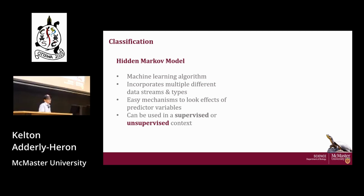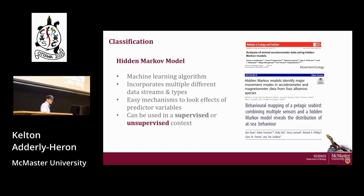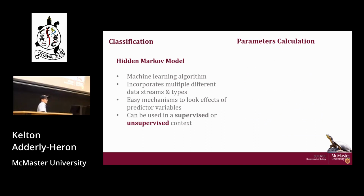And we chose to use it in an unsupervised context because there's not always really robust training data. So we want to ensure that it can be used in the unsupervised context. This has been done in a few different species, a lot of birds, and some sharks. And the parameters of interest are often species-based, based on prior knowledge.